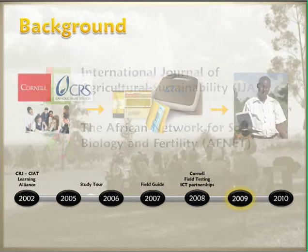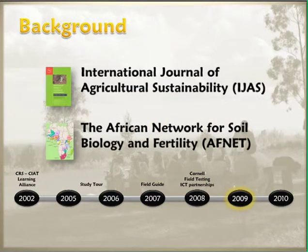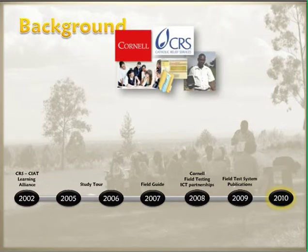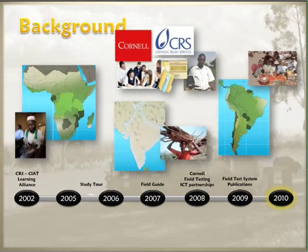Also, in 2009, our work was recognized by 2 scientific publications. The study was published in the International Journal of Agricultural Sustainability, and also as a chapter in a book published by the African Soil Fertility Network. Development of the training modules and implementation is continuing in Africa, India, and South America.